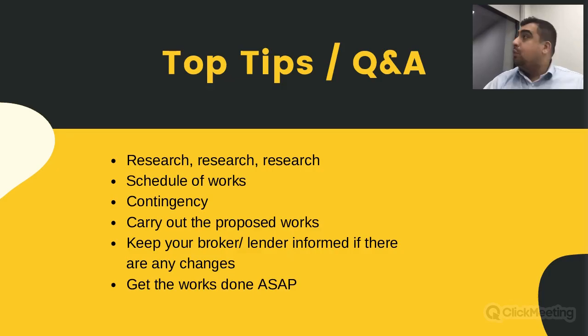Okay, so top tips before we come on to a Q&A session. Before you embark on anything like this, you need to research, and research. You need to research the area. If, for example, you are converting the property into a HMO, is this an area where there is demand for HMO and there's demand for rooms? There are a number of websites that you can go onto to see exactly what rooms are letting for in your particular area, or alternatively, you can speak to local agents who are involved in that space.